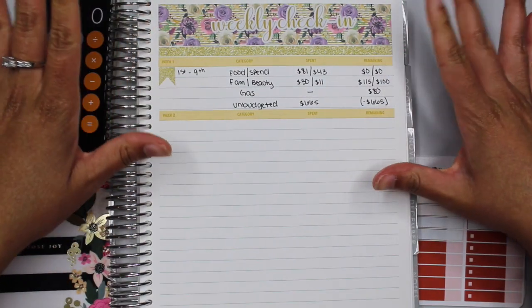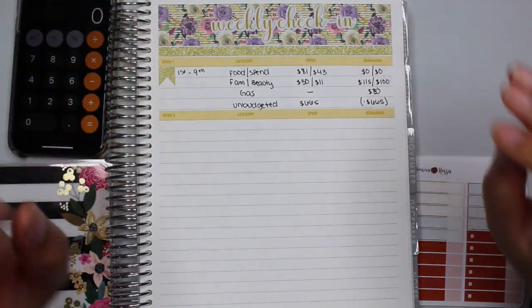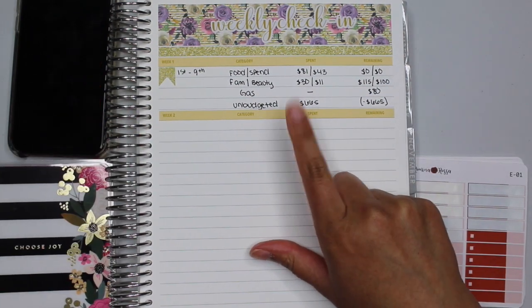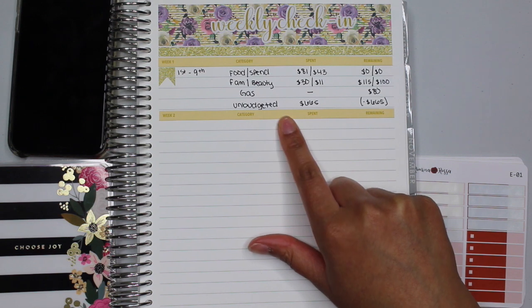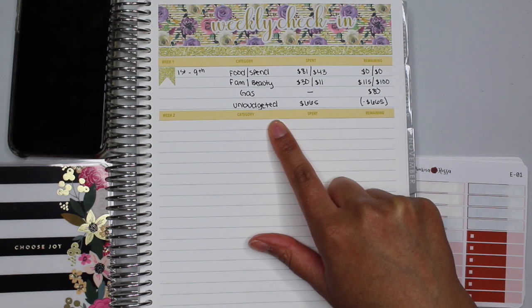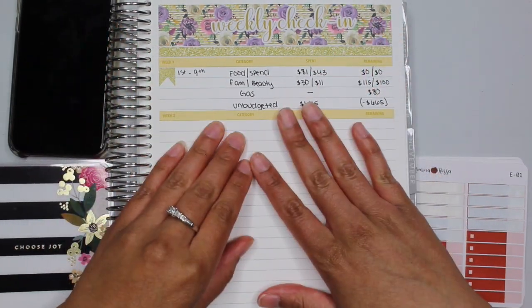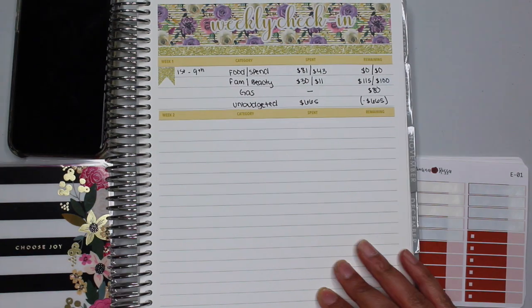I know this one was a little rough, especially with that unbudgeted portion. Oh man. See, this is why it is very important to try to look ahead, think ahead, and make sure that you are ahead of the game when it comes to your budget. But you know, it happens. Things come up all the time.